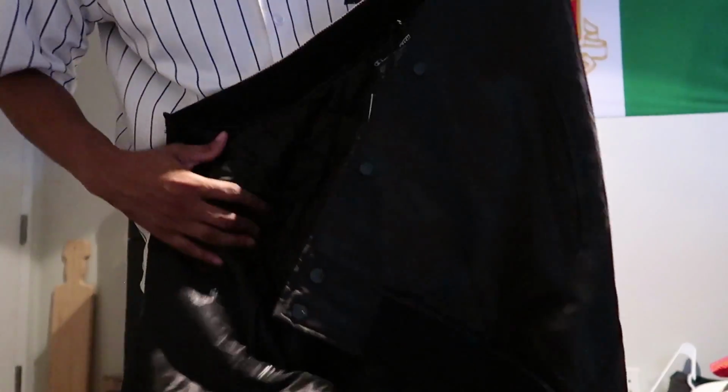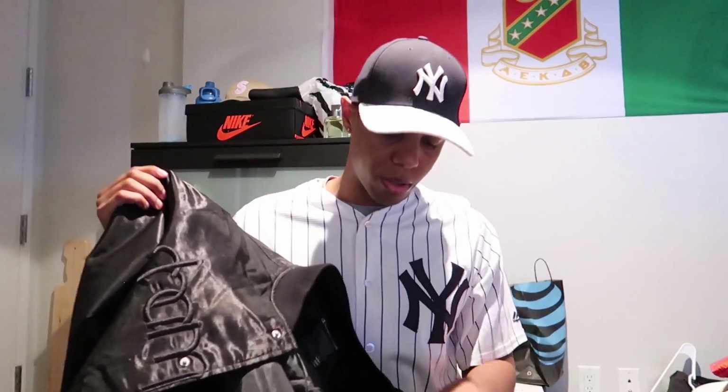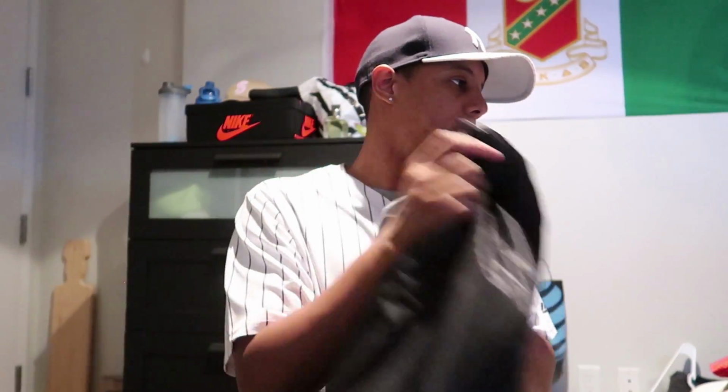It's like going through. It's very nice material. It's like a glossy black. I don't know if it comes out on the camera, but it's like a gloss black. It is absolutely crazy. And then you got the buttons. You got the Champion logo on the buttons. I don't think it's gonna focus. Yeah, it won't focus. But yeah, and so that's it.